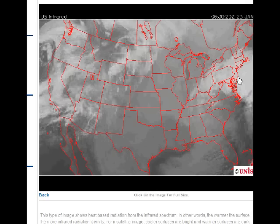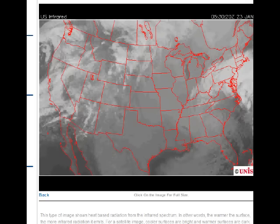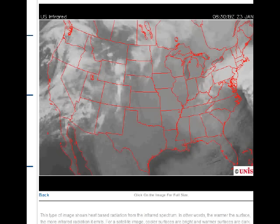I do want to look at that lightning, so just give me a minute. I'm going to look at that lightning, because I really do want to look at that.